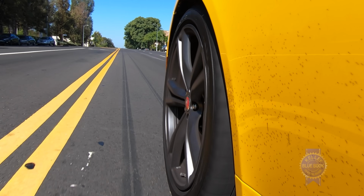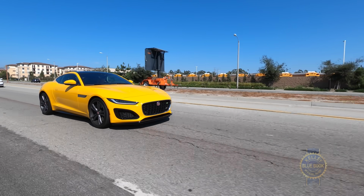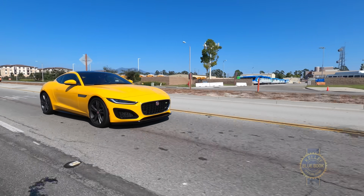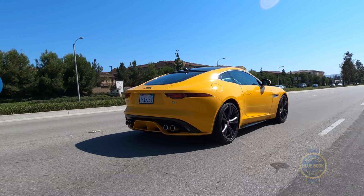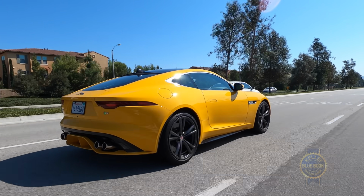One thing I will note about the ride, however, if you're on a road with expected bumps, do yourself a favor and get out of dynamic mode. Your back surgeon might not want you to, but you will thank me. It's a bit stiff for daily driving.